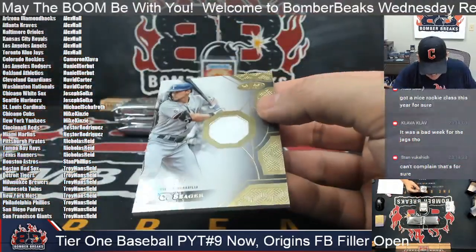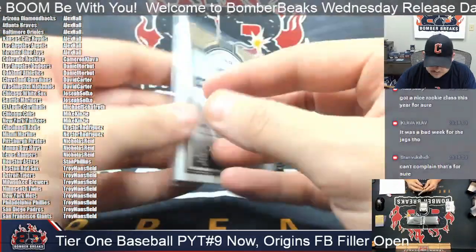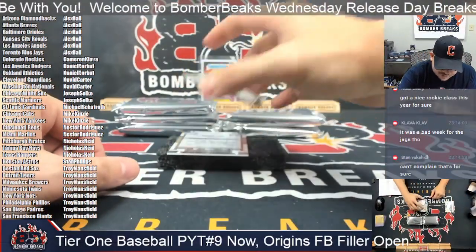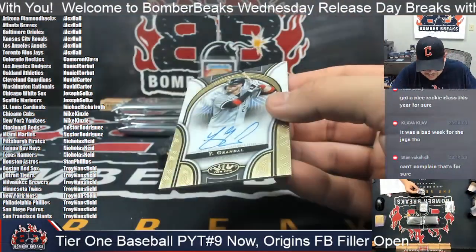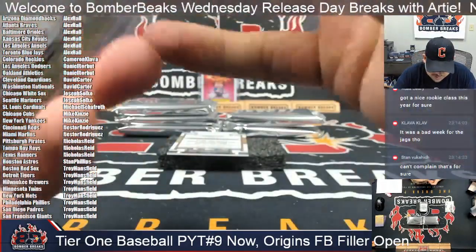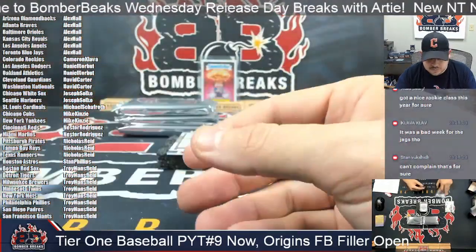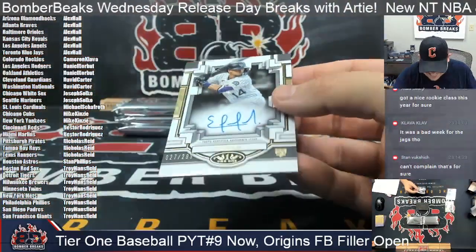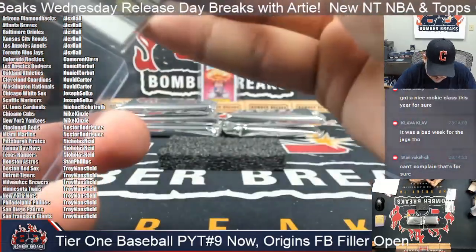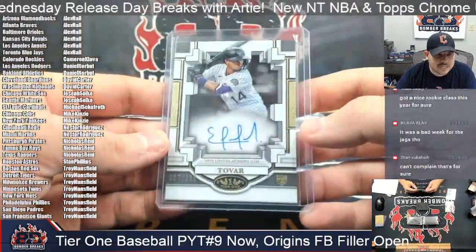Should be all right. We've got 90 out of 400 here for the Texas Rangers. It's Corey Seager. Corey Seager out of 400 on the relic. Our first autograph of the break is going to be Yasmani Grandal, 190 out of 249 for the Chicago White Sox. White Sox on that one. Yasmani going to Joseph S. Congrats. And for the Colorado Rockies, it's Ezekiel Tovar, 227 out of 299. Out of 299 on the Tovar. Rockies is Cameron.